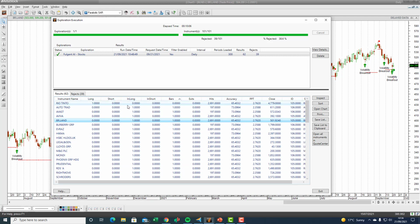Now, here are the names. If there's a 1 in the long column, it tells you the AI is in a long trade, and if there's a 1 in the short column, it tells you the AI is in a short trade. Bars tells you how old the trade is, so some trades are 188 days into a trade, Morrison's 160 days. So we sort them from most recent to older to find the most recent trade ideas.